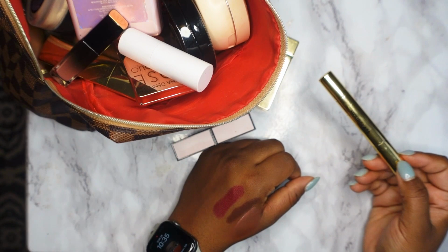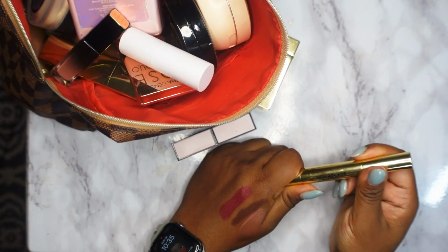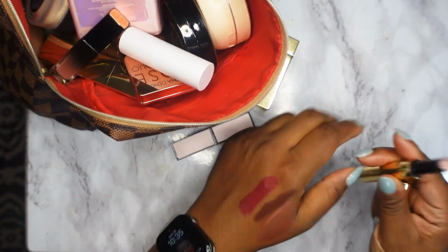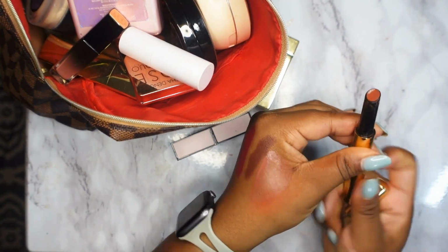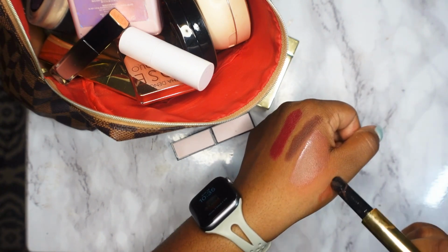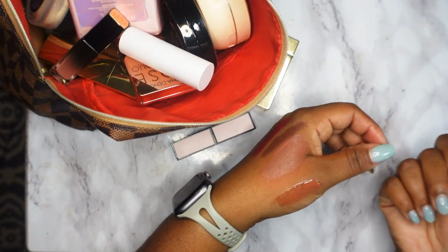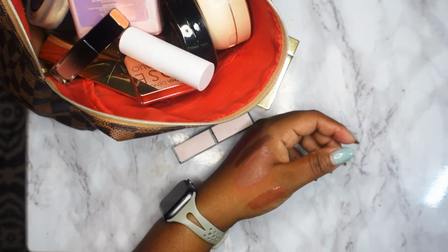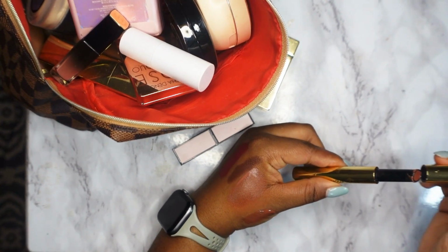Next lip product I will be using is the Hourglass. This is like a plumping lip gloss, and I have the shade Trace. This shows up on me as like a nice nude shade. This is a gloss, it's not a lipstick. This is what that looks like. Love how this looks on the lips, and this really plumps up your lips without giving you that tingling kind of feeling that you normally get with lip plumpers.